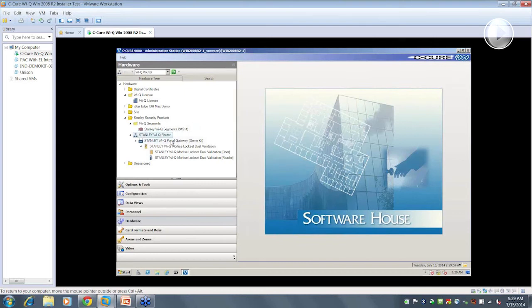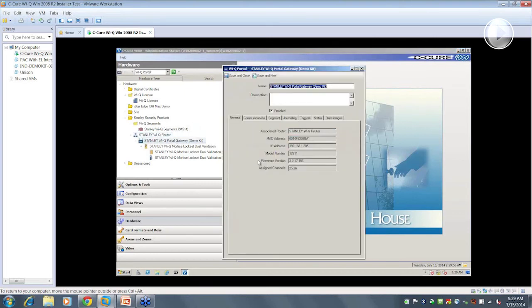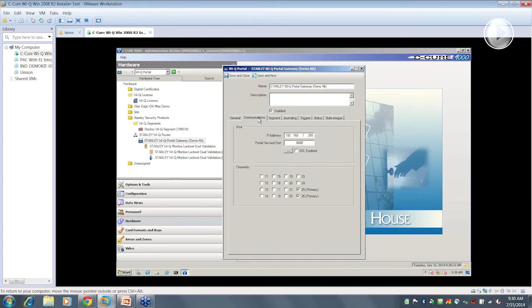The portal gateway is the device that connects to the network that talks to the software and then to the lock set. The general tab gives you basic information about it: the IP address assigned to it, the firmware, the channels that are assigned to it. As I mentioned, that 802.15.4 communication protocol. Right down here at the bottom is where we are able to select the channels that we want to communicate in.